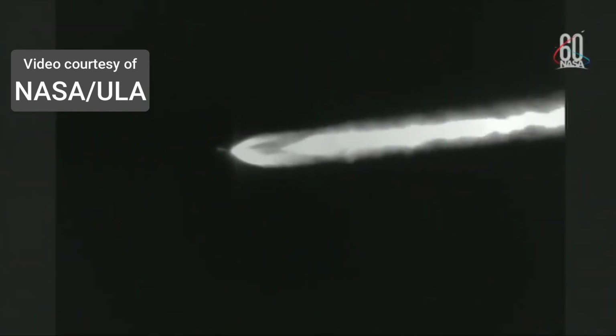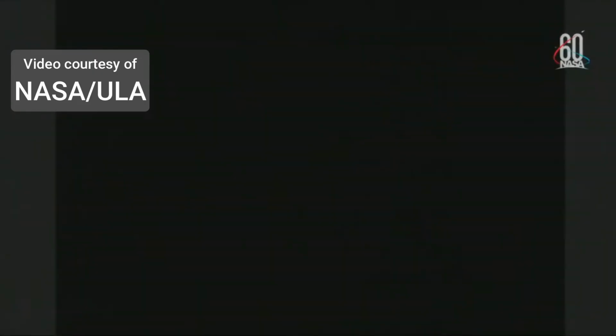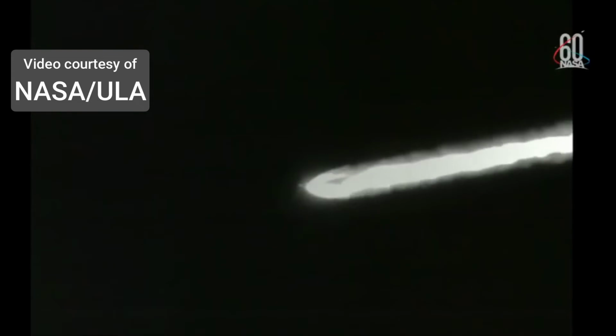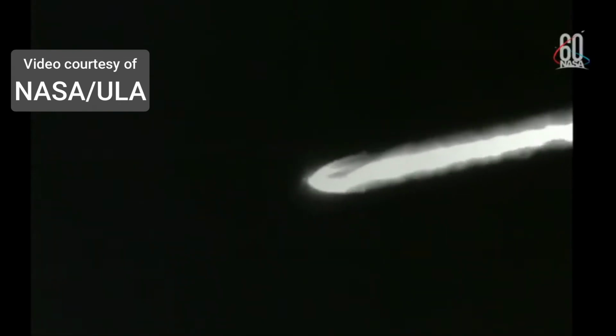And the booster bi-level charge is fired to maintain necessary ullage pressure in the booster. LOX tank ullage pressure response looks good. 2 minutes 25 seconds in. The booster is now beginning powered flight guidance. Body rate response looks good. And just under 2 minutes now remaining until MECO.